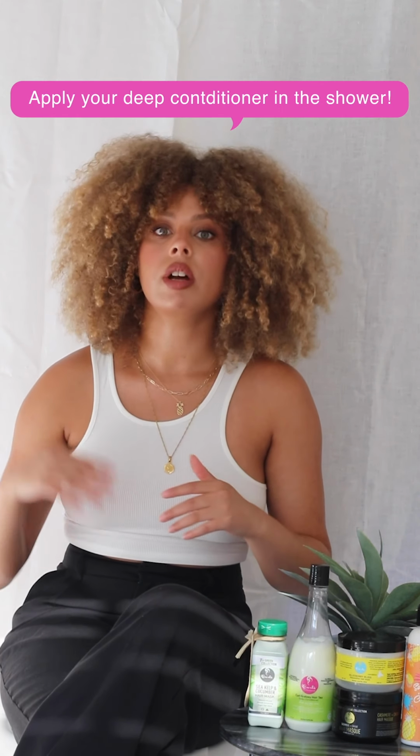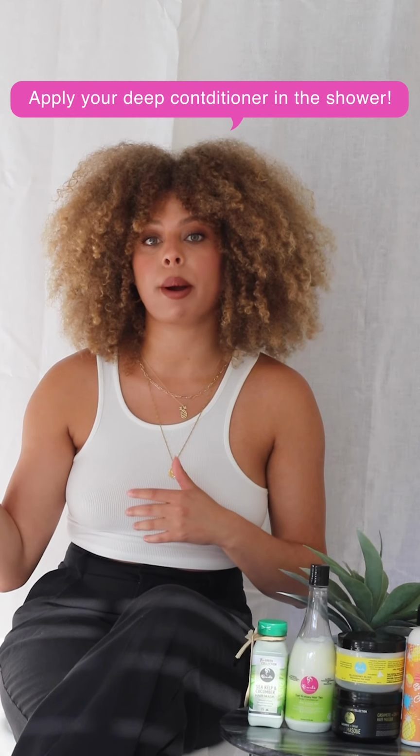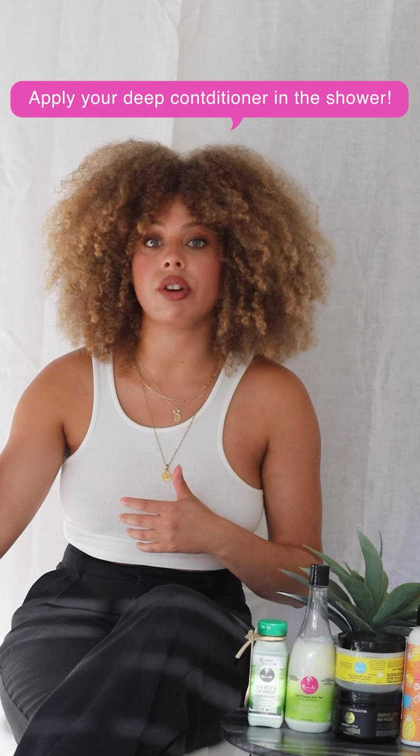For that process, I recommend doing your regular cleansing routine, cleansing your scalp, detangling, and then applying your deep conditioner while you are still in the shower before proceeding to do the rest of your shower routine. That way, while you're cleansing your body, shaving, whatever else you may do, for that 10 to 15 minutes that you're still in the shower, your deep conditioner is penetrating your hair shaft because you're letting the heat in the shower circulate and lift up your hair cuticle.